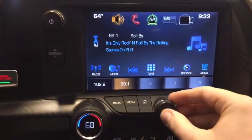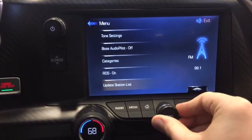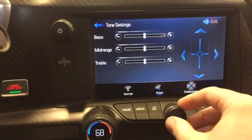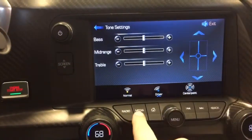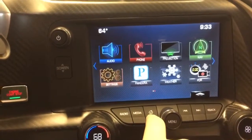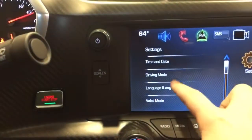The entertainment system in this car delivers worlds of adjustability to the driver and the passenger. As you can see, you can change the tone in this car, adding or reducing bass how you like it, changing the mid-range and treble. This car has an aux input, FM AM radio, as well as XM Sirius radio.